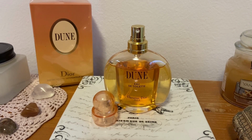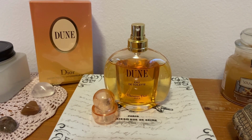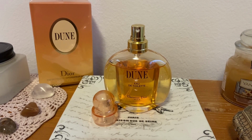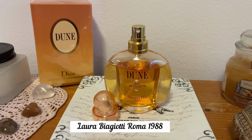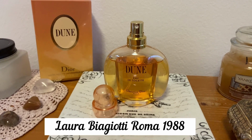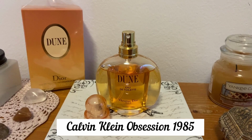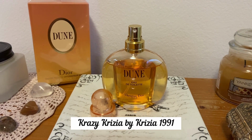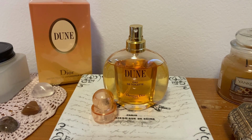At least in my opinion, Dune is incredibly unique. But there are some perfumes that smell similar to it. The first one that I tried that smells really similar, at least in the dry down, not in the opening, is very minty, is Laura Biagiotti Roma. The second one that smells very similar to this one is CK Obsession. And the final one is Crazy Crisia from the House of Crisia, which was also released in 1991, just like Dune. And I think even the perfumer is the same.